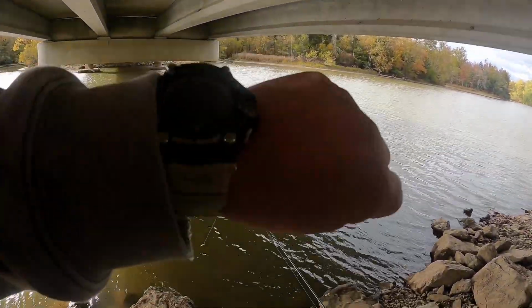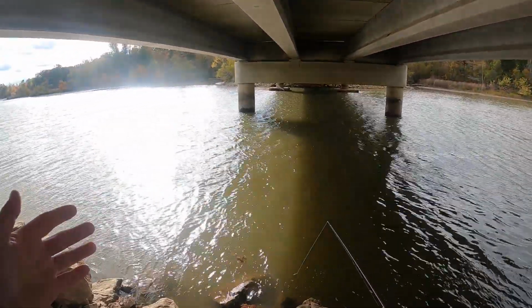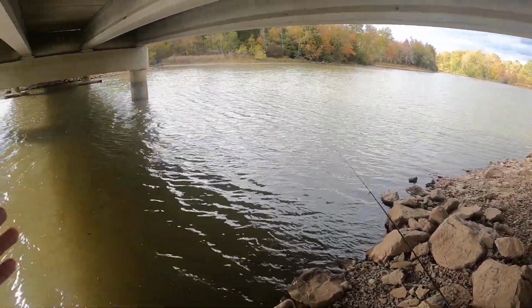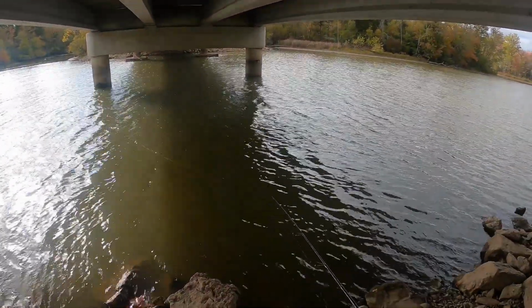Whew. Tell you what, this wind, it's not cold out today. It's like 51, 52-ish. But this wind is blowing like 15 or 20, so it's a little bit nipply.